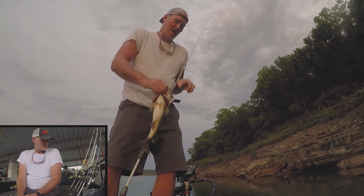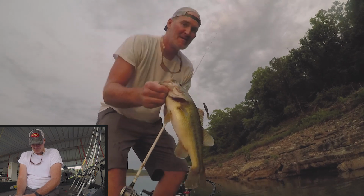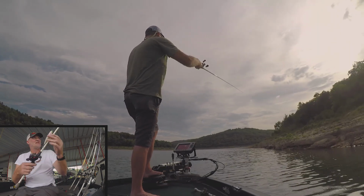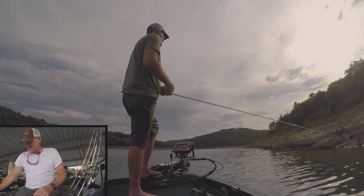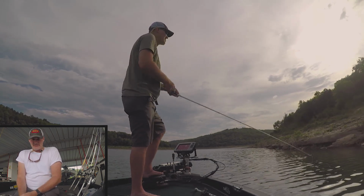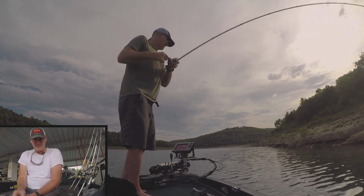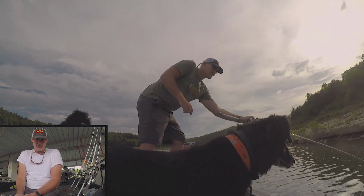And we're still sticking to the summer patterns. Early morning, you can get a topwater bite. It's still kind of sporadic. You get out early, you can get bit throwing a topwater, fishing the points, bluff ends, things like that. Now, this time of year it's getting a little spotty, so it all depends on the weather.